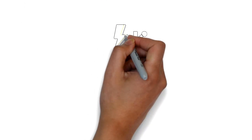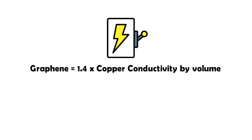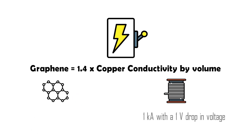As far as its electrical properties are concerned, the material is second to none. For example, graphene is 1.4 times as conductive as copper by volume, but if you factor in density, it's 5.8 times more conductive. To give you an example, if a given sample of copper can carry 1 kiloamp with 1 volt drop in voltage, then the same weight and length of graphene could carry 5.8 kiloamps with 1 volt drop in voltage. And this is where the real advantage lies with respect to energy storage.